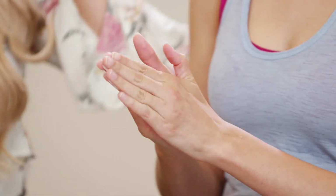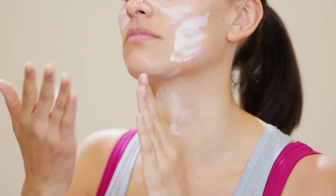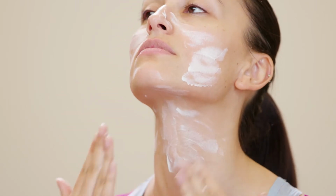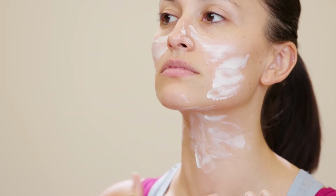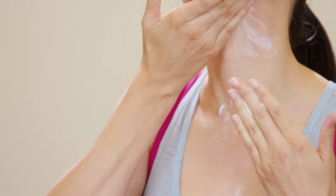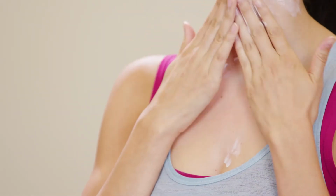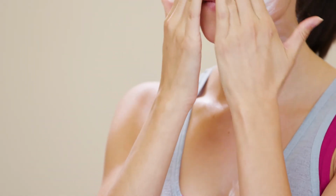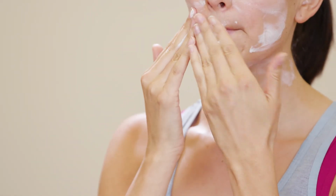You're going to apply in upwards motions on your face and on your neck and also on your chest. And that's why I included a little bit more product than what you would normally use for just your face, because we also want to protect our skin on our neck and chest, as they are one of the first places that age, and you can see a lot of wrinkles or sunspots, different things like that.